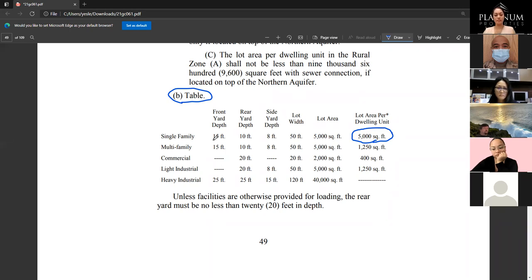Okay, so the front requirement is 15, the rear 10, and two sides 8 feet. And lot width, we mentioned, if your lot is greater than 10,000 square feet, then at least 15 feet as the width. And then the lot area, 5,000 square feet. And then lot per dwelling unit.